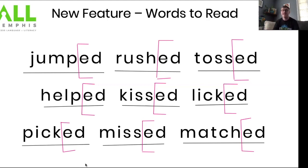ED says t at the end of an unvoiced letter. Unvoiced letters are letters like s, p, k, ch, k. They don't have any voice in them, so they don't make any vibrations when you touch your throat. And so that's why it says t. That's the rule for today, okay?